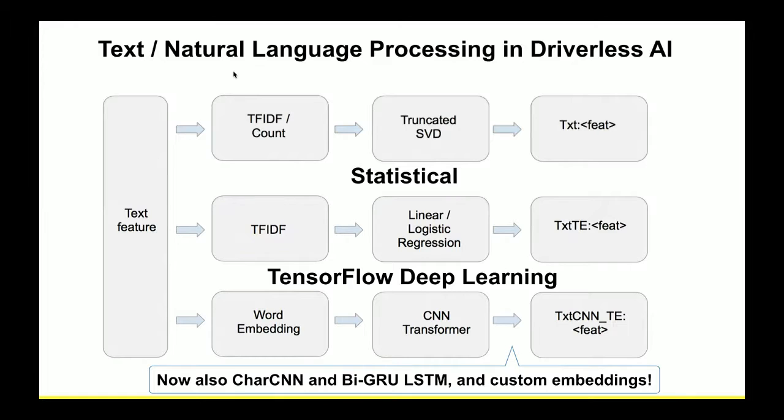For the NLP, the natural language processing part, we have not just statistical methods, but also these TensorFlow deep learning methods, as I mentioned. And they can even do custom embeddings. So you can download your own embeddings. It will tell for every word what is the vector that we should use for that word. And this can be downloaded from the internet. There's gigabyte-sized files that you can download that are the embeddings. Somebody trained maybe at Google, some researcher posts a new world-class embedding, and you can just point to it as a file and use it inside of Driverless AI. And that's all you have to do. And suddenly your NLP problem gets solved even better.